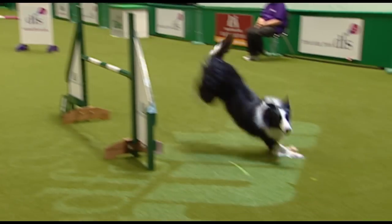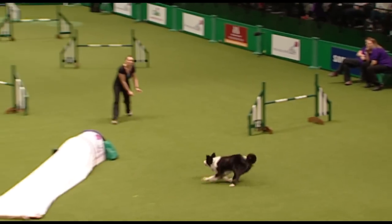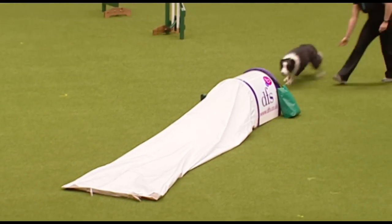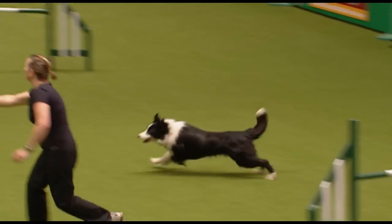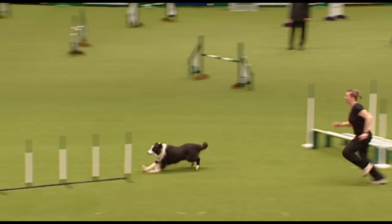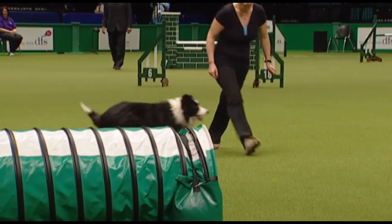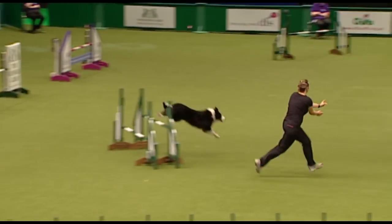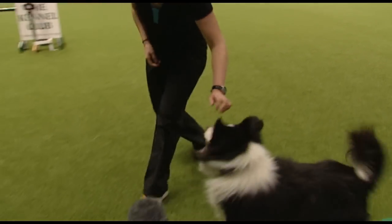Anya Campagne from France. It's so easy just to get that lapse of concentration when you're as enthusiastic as these dogs. They are such stars, and they love it. It's great to have all these international competitors here at the Crufts in Germany. And Anya Campagne from France.